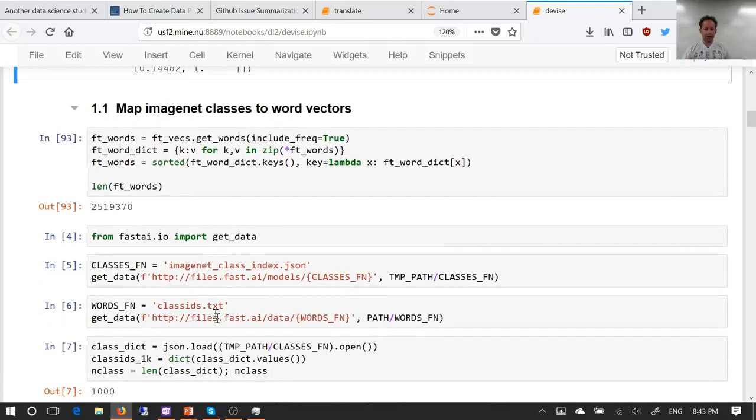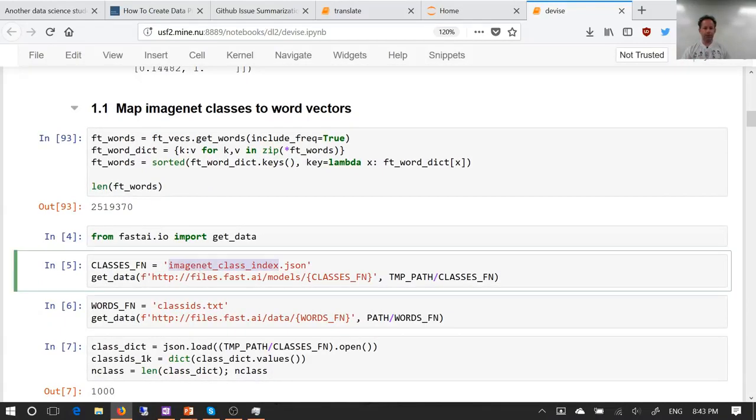Let's now grab all of the ImageNet classes, because we actually want to know which one's corgi and which one's jumbo jet. We've got a list of all of those up on fast.ai. We can grab them.